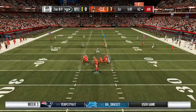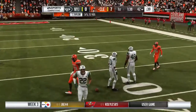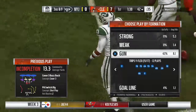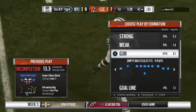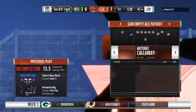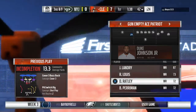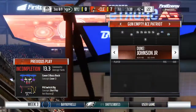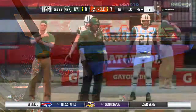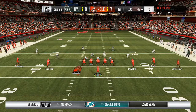Play action, it's Taylor. And incomplete. He was looking for Brashad Perriman, and that takes us from 2nd to 3rd down. Oh, man, that was close. The opportunity to change momentum, big play, right in his hands, unable to come down with it. A sigh of relief, no doubt, on offense that fell harmlessly to the ground. After an incomplete pass, that'll leave him trying to convert on 3rd and 9.